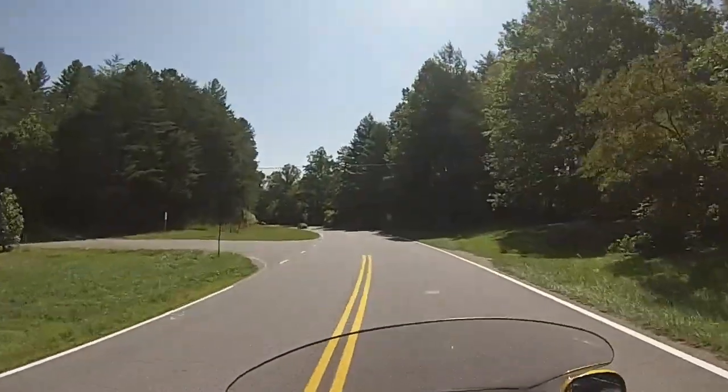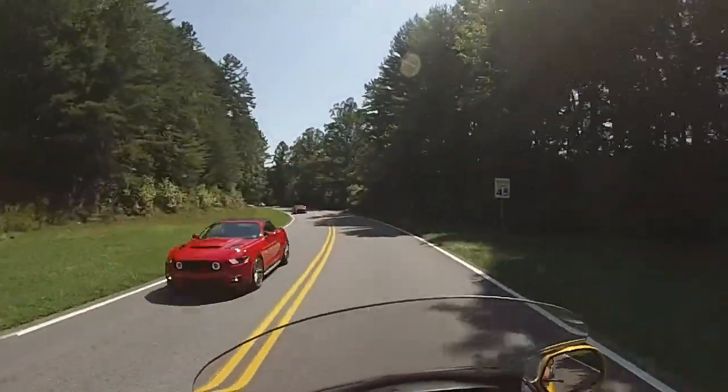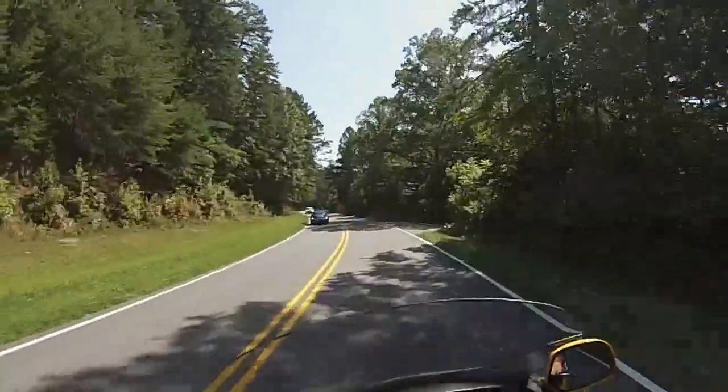And when you're going into a curve, oh, that's a nice looking Mustang. Another nice looking Mustang.